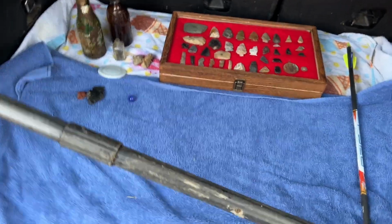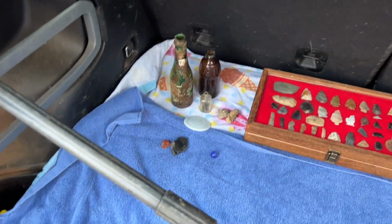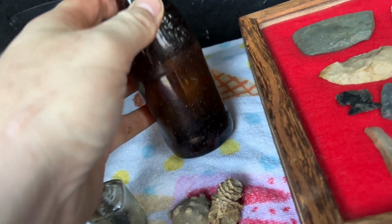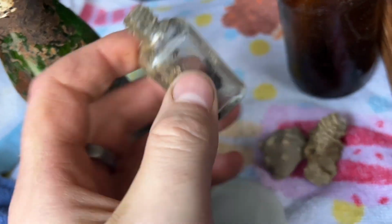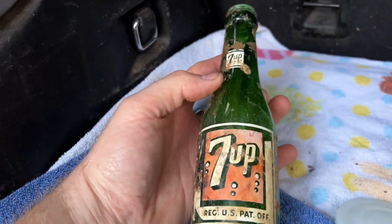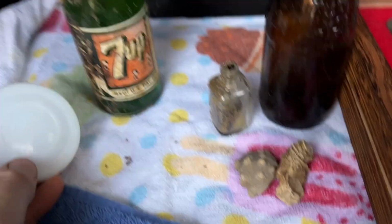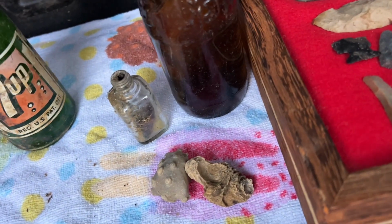Alrighty, today wasn't one of our better days, but we still had a pretty good turnout. We got a lot of bottles today. We had that Pepsi bottle, but we forgot to bring it with us. We got that little old brown bottle. I don't think it's anything, but I've never seen one before. That little bottle's modern, I think. But the find of the day is that 7-Up. That's an older bottle, I think 60s or 70s. I'm going to get that cleaned up when we get home. And we found one of our mason jar lids and a couple neat little fossils. Nothing, like I said, nothing too major.